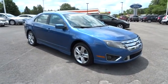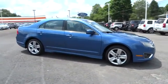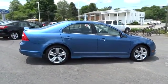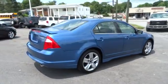2010 Fusion. You can have both impressive power and great economy in a Fusion, and it is priced below $20,000. This vehicle has less than 85,000 miles.